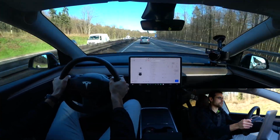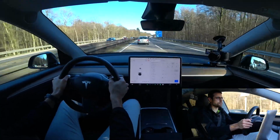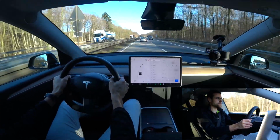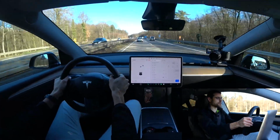So I'm not sure whether it's a Golf here protecting the left lane. Yeah, that sometimes happens here. But of course, we don't want to bully someone from behind or something. But here, I think it feels really agile.